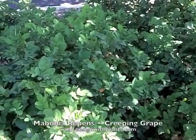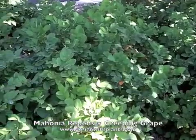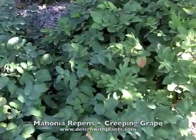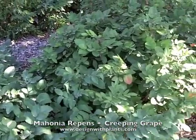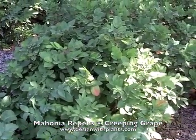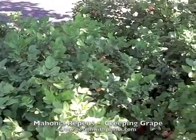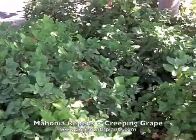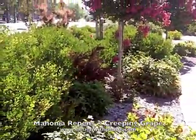This plant is Mahonia repens, creeping Oregon grape. And this is a planting I've been watching since they originally put it in, probably about 5 years ago. And it's doing very well. I think this is pretty much ideal conditions for this in a landscape design, and it's kind of a commercial green belt along a busy road.